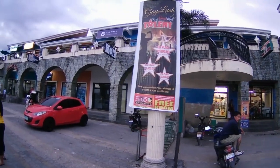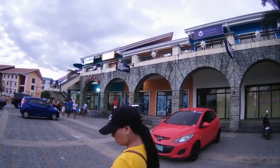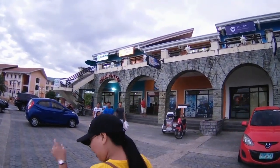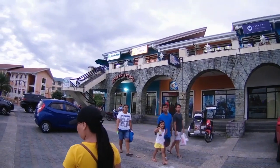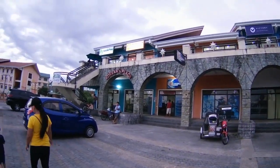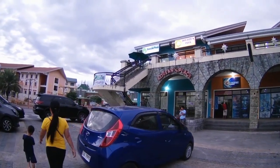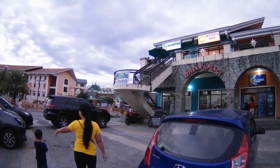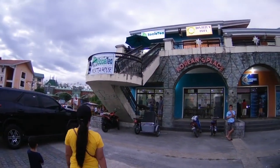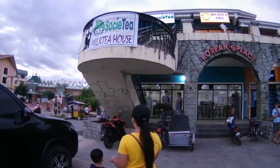They have a 7-Eleven here. It looks like they have some Korean restaurants. And Don Pepe's Pizza, there's a pizza joint up there. And there looks like another place, Soci Tea, Milk and Tea House.